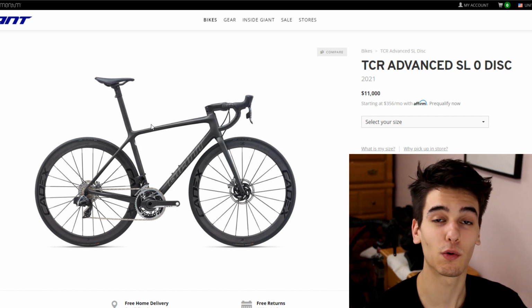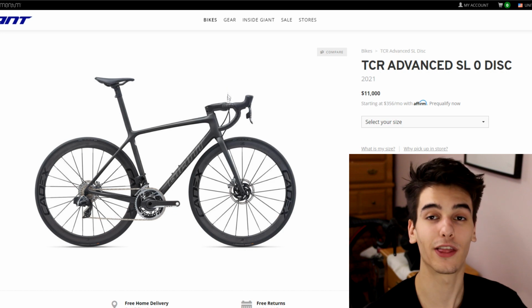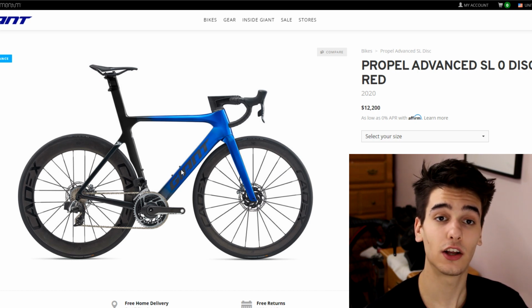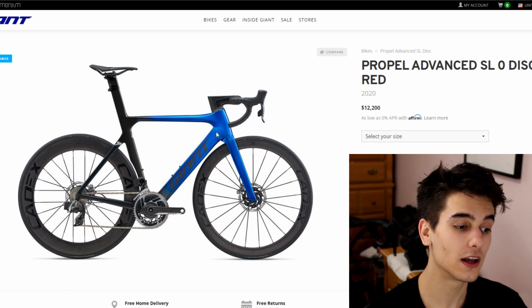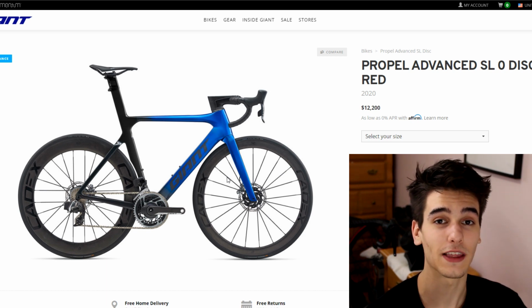Now, the question that everyone wants to know, what is the weight of each bike? So for the TCR Advanced SL0 Disc 2021, the weight is 6.4 kilograms, and for the Propel Advanced SL0 Red 2020, the weight is 7.1 kilograms. So you are paying the price for weight with the aero. So depending on if you want the aero benefit, it is going to be a little heavier, and you can definitely feel that on the climbs.